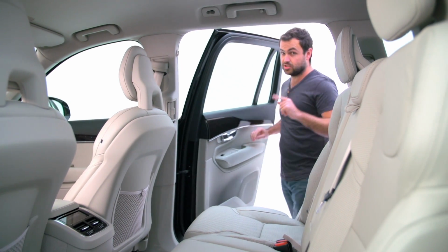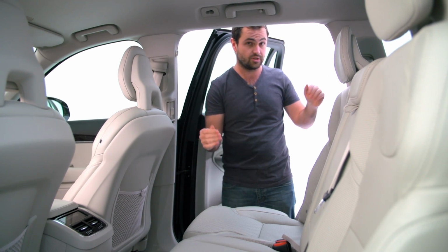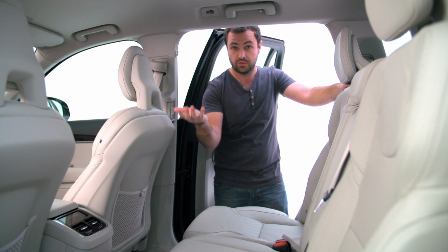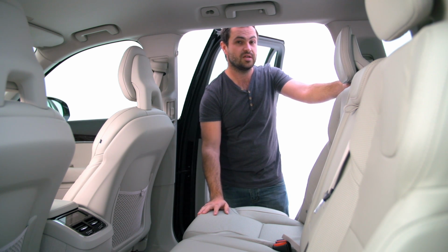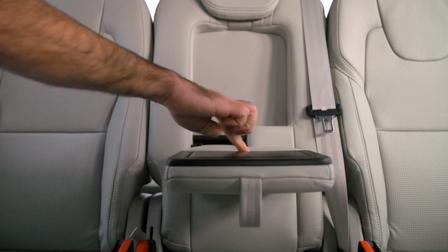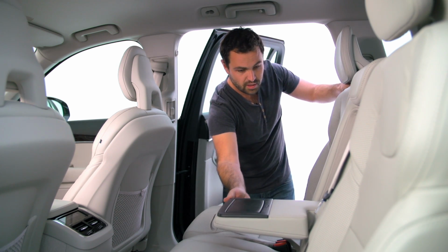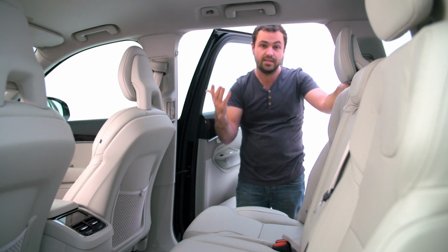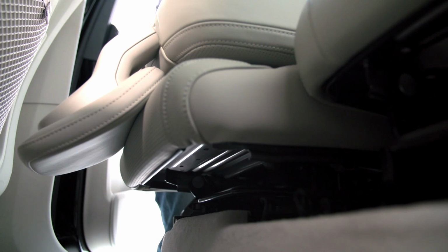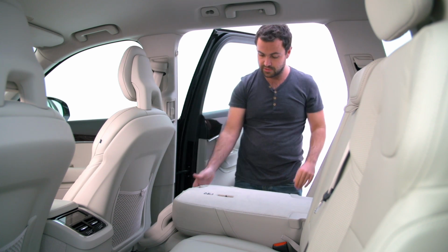But that is just the first row of seats. There are 2 more to go in this vast interior. Now, the second row is where your kids or whoever will be spending most of their time, and it is really comfortable. There's this cool little armrest, which provides some drinks holders in the middle, and every seat is just really easy to operate. If I flick this handle over here, it's flat, just like that. Didn't even have to touch it.